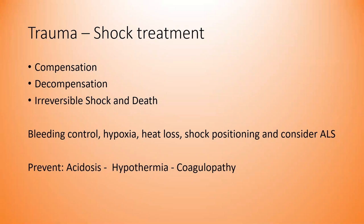Irreversible shock will lead to death. They need to see a surgeon. They need to have blood products given. Their body is not able to recuperate. Our simple treatments are not going to be enough. They are going to die unless they get to a surgeon and have some drastic changes done.